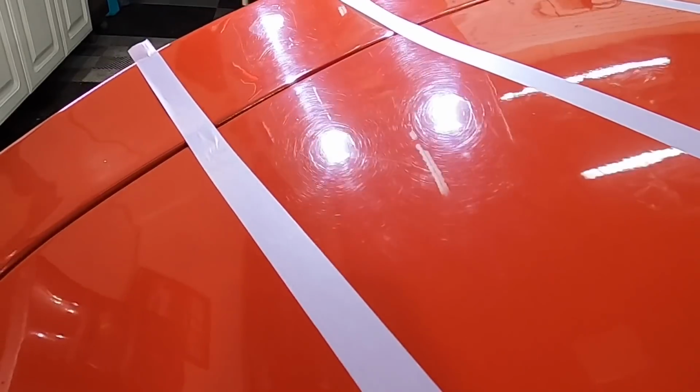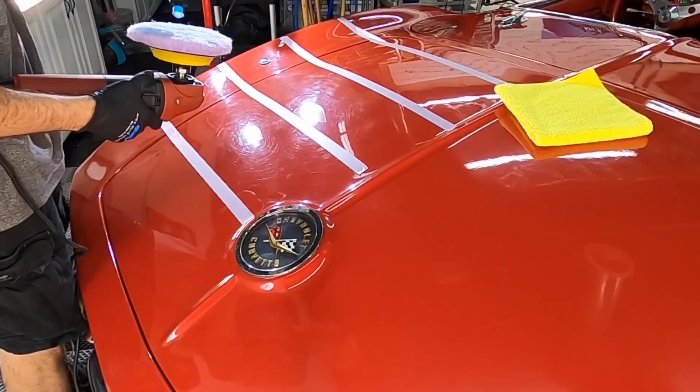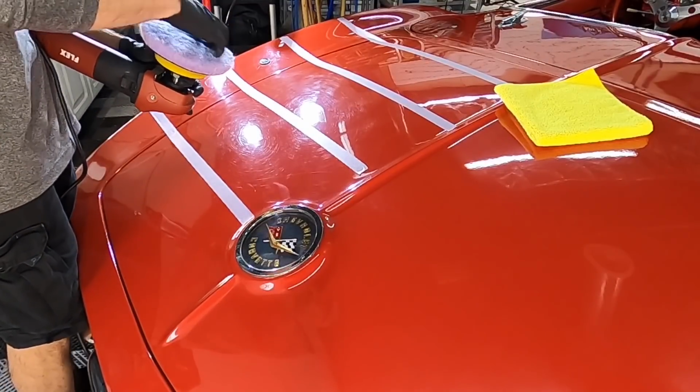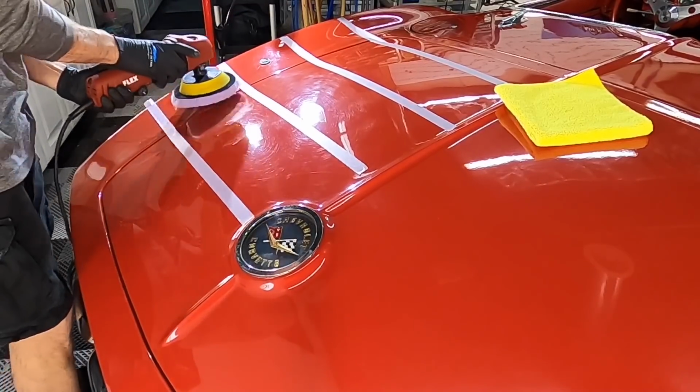You can see exactly what we're going after here. Just the heavy love marks there. We're not going after the deeper gouges. We will try and tackle some of the dust nibs from the respray. There's also orange peel texture. We will not be sanding that deep.